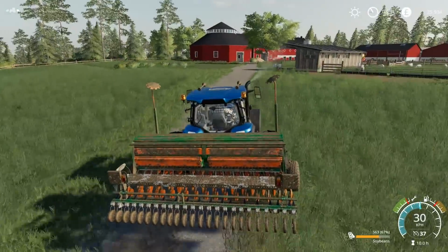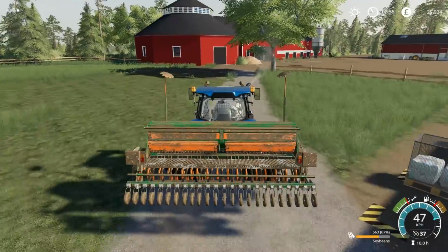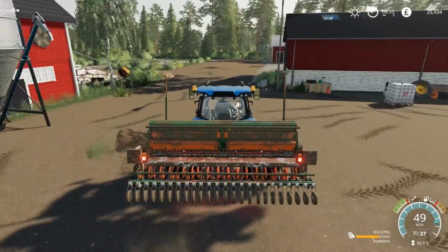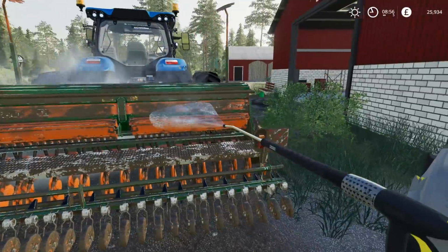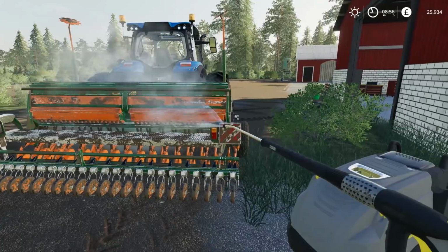Okay, so I think definitely washing this would be a wise idea. I know that it's highly frustrating to watch when you're viewing the video, you don't have the ability to just go and get the pressure washer out. You have to just keep watching me not to wash the tractors, which I can imagine is highly frustrating. So here we go. I did say after we use it we were going to clean it, so yes, it is well overdue.